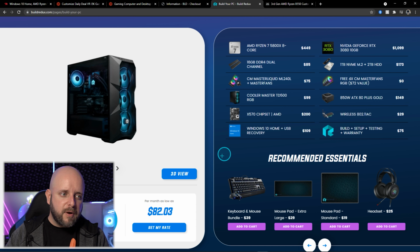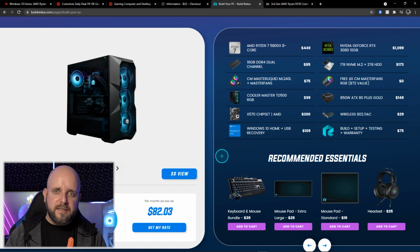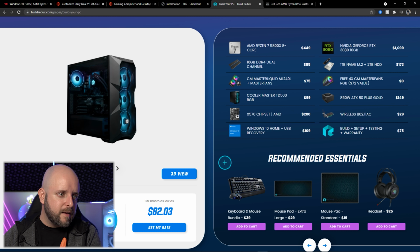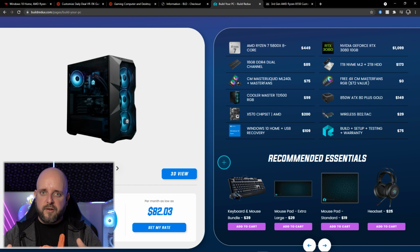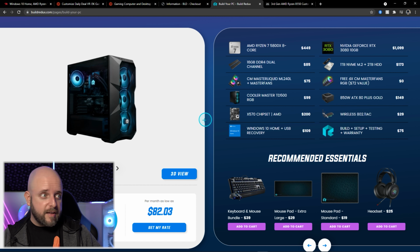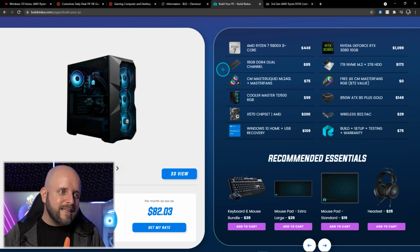Now, some of these components are not as good. The motherboard isn't going to be a top-end motherboard like you're getting in the NZXT system. It's going to be a fairly mid-range X570 motherboard, but X570 is more feature-rich than a B550 motherboard. And no matter what, you can't choose the case. It's the Cooler Master TD500, but it's a high airflow case. It looks awesome. And this is with 16 gigs of dual channel RAM at 3200 megahertz.